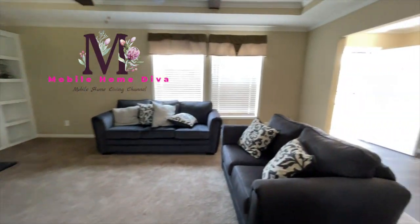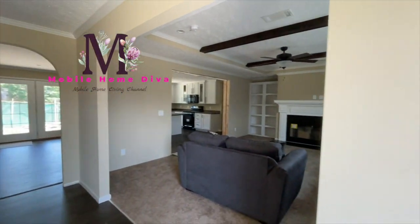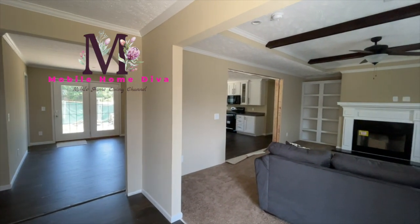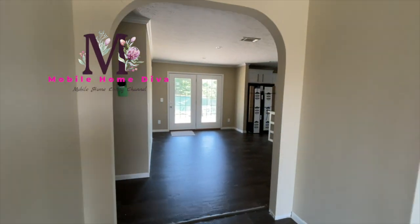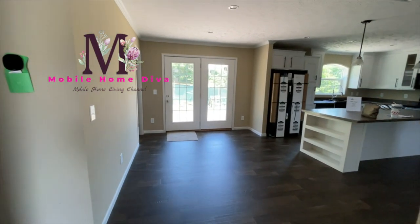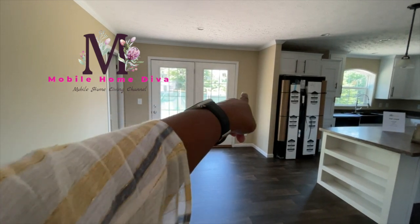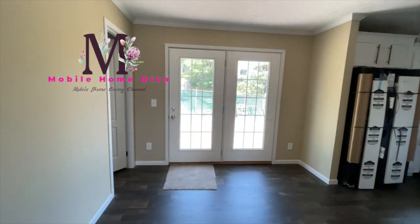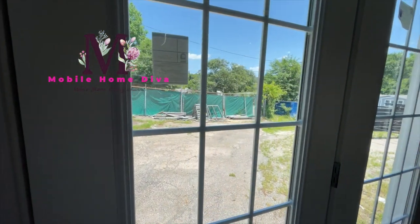So now, from the front door again, we'll go back. To the right, you have your living room in that area. All of this is open, but not completely open. I love the feel of this. Through this archway, it leads to the dining room. You've got two doors here. Actually, just this side opens. But I love the fact that it's just not one door.